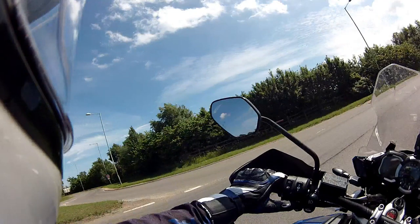Here we do a positive left shoulder check to supplement our mirror work. There were several vehicles joining the roundabout from the dual carriageway, and we need to see if any were successful and are now behind us.